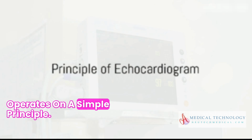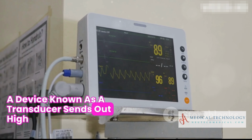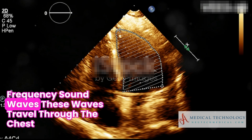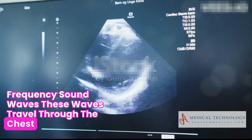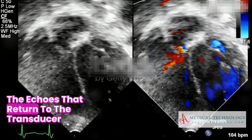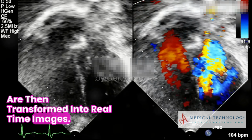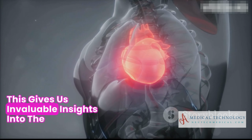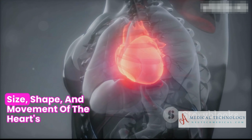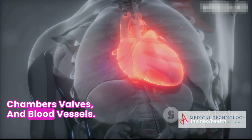At its core, an echocardiogram operates on a simple principle. A device known as a transducer sends out high-frequency sound waves. These waves travel through the chest and bounce off the heart's various structures. The echoes that return to the transducer are then transformed into real-time images. This gives us invaluable insights into the size, shape, and movement of the heart's chambers, valves, and blood vessels.